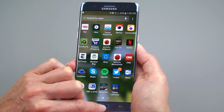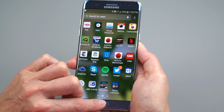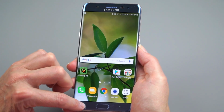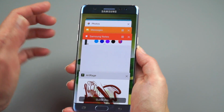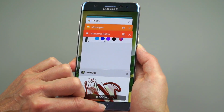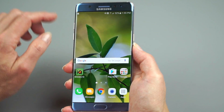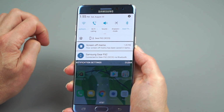This is a Snapdragon 820 here with plenty of RAM, so it should be fast. And indeed it is fast. And Samsung has done a couple of things, like their multi-window approach to multitasking, so you can split your applications and have them in floating windows even if you want, which is pretty sweet. Definitely one of the things that Samsung did right from the beginning, and they have a settings drawer with quick access here, which a lot of folks, even Google, started to add.